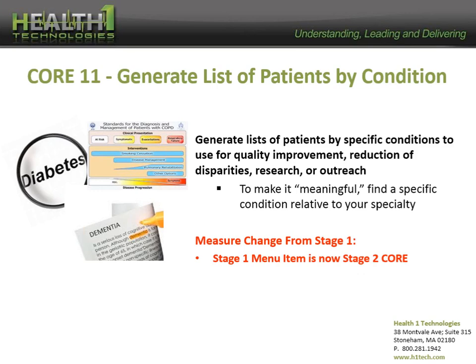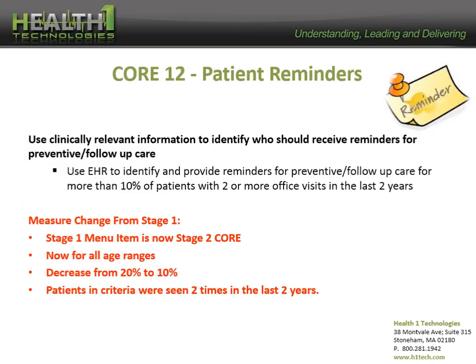Core 12, patient reminders. This was a menu item as well in stage 1, and it's now a core in stage 2. They also did something in this one. They decreased it from 20% to 10%. So there's actually a decrease in this measure. And they've also changed the age ranges a little bit.